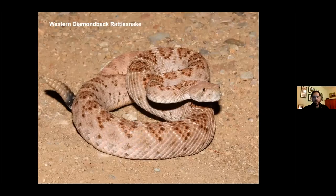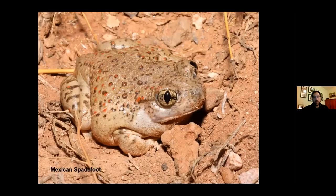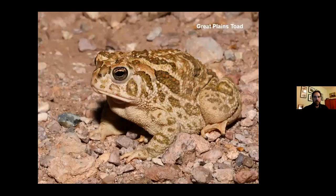This is the western diamondback rattlesnake that we found out road cruising. A Mexican spadefoot, so a different species of spadefoot. The Great Plains toad. So this would be more closely related to our American toad, like it would be in the genus Bufo, or now Anaxyrus.